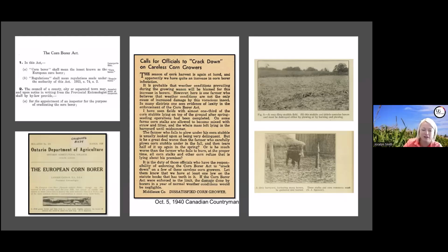They're in the corn stalks most of their life, and that's where they overwinter as well. When it gets closer to fall, they go further down into the bottom of the corn stalks. And so that corn stubble is where they overwinter. Growers were required by the government to destroy that corn stubble either by plowing it under or burning it to control corn borers. And I'm sure you had something similar in the US as well.